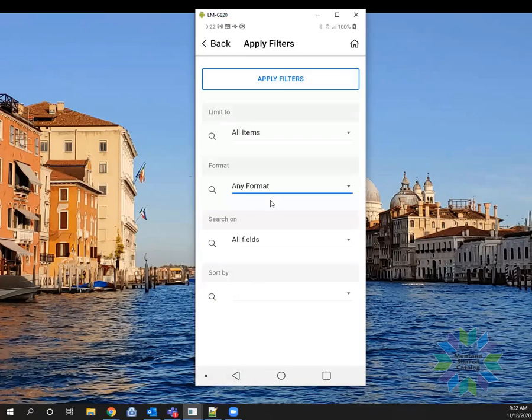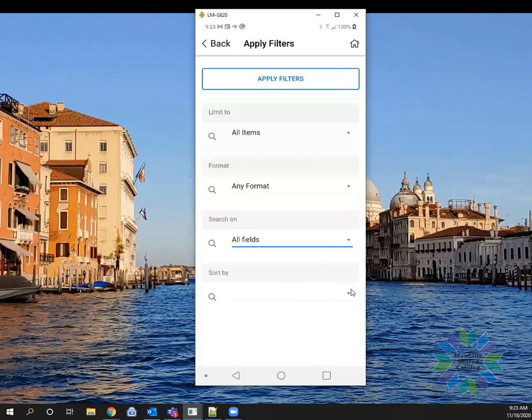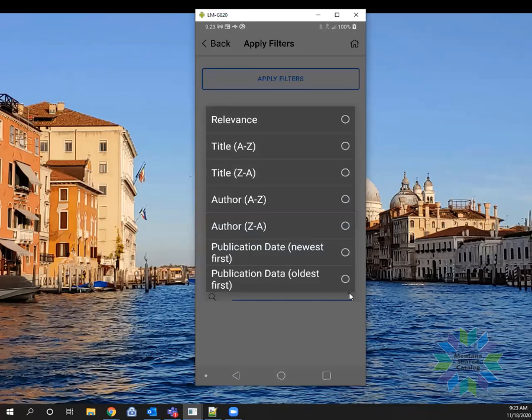So we were just looking at the format filter. You can also search on a particular field. So if, in our space travel search, we knew that was the specific title of that item, we could change that here. And then finally at the bottom, you can choose how you want to sort the results. This is a lot like Enterprise. In fact, these are the exact same options for sort that we have in Enterprise. By default, they're going to sort by relevance, but you can change that to a title sort or author or perhaps publication date.